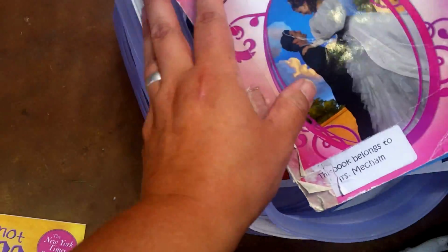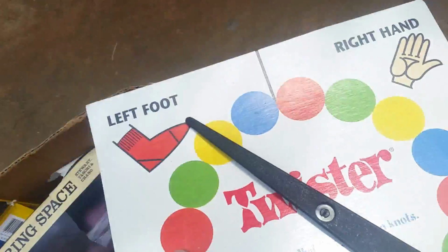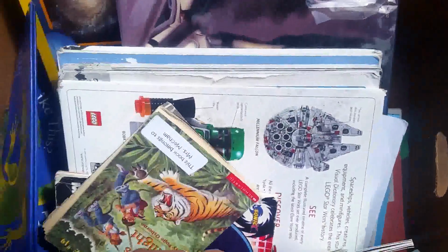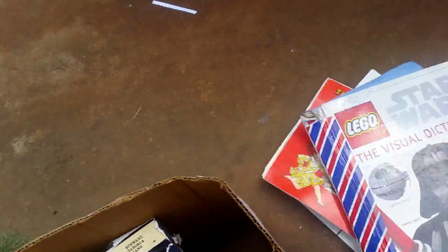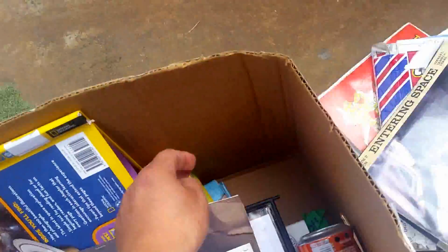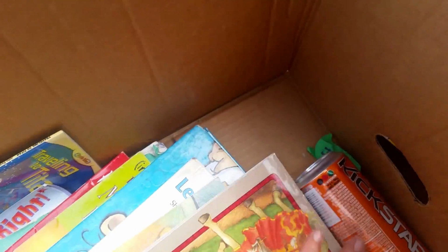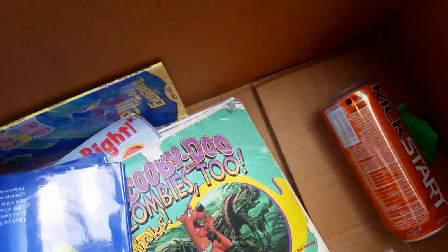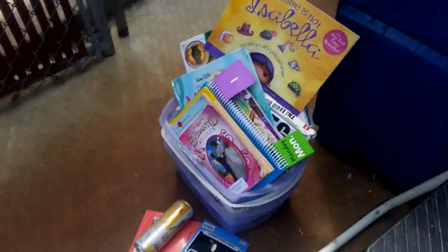So, found a bunch of books and some little totes. Some of the books are in pretty rough shape, but they're good enough that my kids and I can read them, so that's good enough for me. You know, Twister. Bunch more books. Star Wars Lego. It's in pretty rough shape, but we'll read it. So yeah, just a bunch of good books. Big book of space. Oh, we'll repair that one. Kids will be thrilled. So I think we'll dump out the rest of this stuff and use the box for all these great books.